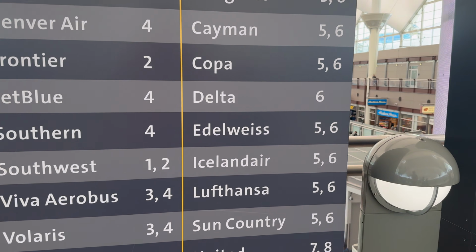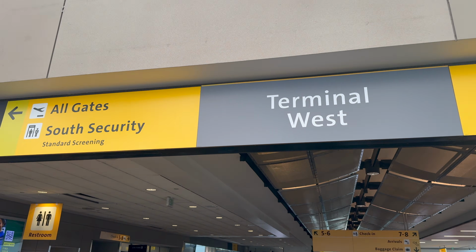When you're looking for your ticket counter, look for that board right behind me. It'll tell you the number, and then follow that number. Delta, number 6 on the west side.